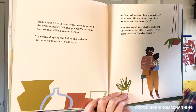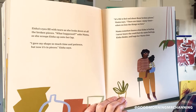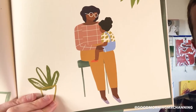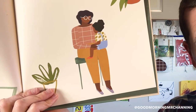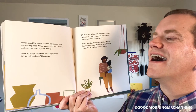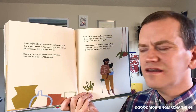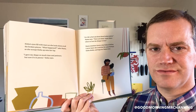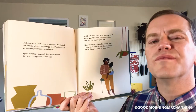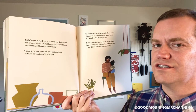"What happened?" asks Mama as she scoops Isha up onto her lap. Is her mom mad? Does she look mad? Not to me. "I gave my shape so much time and patience," Isha says. It's very hard to be patient sometimes, you know what I mean? "But now it's in pieces," Isha says.